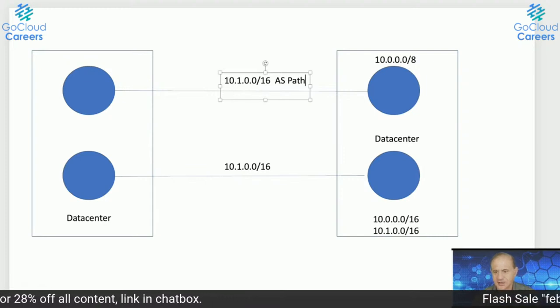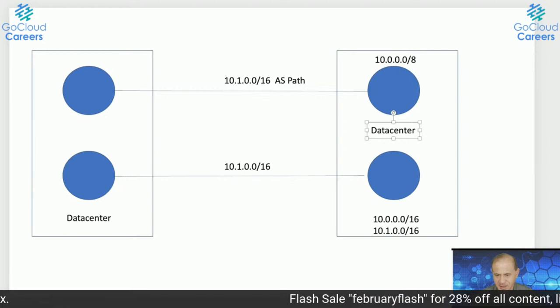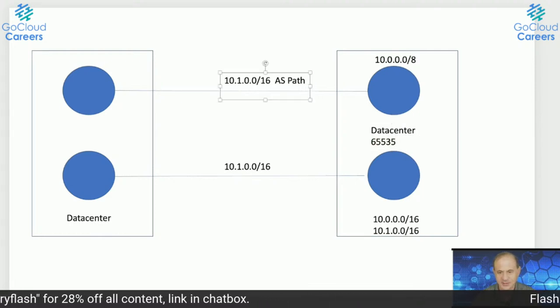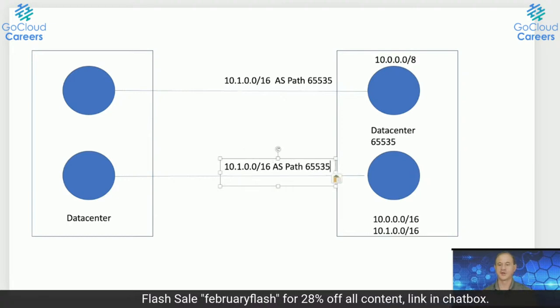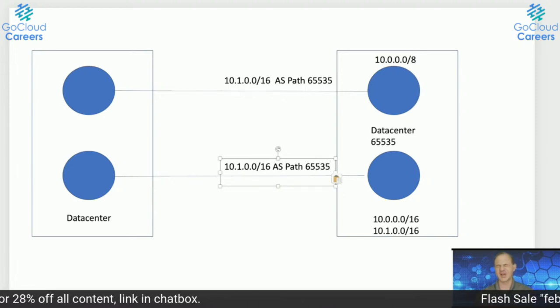Let's give this data center an autonomous system number of 65535. So let's give you some more information. The AS path on this one is this. And guess what? The AS path on the bottom one is this. Which is picked? Anybody know? Well, we don't know. The AS paths are the same.